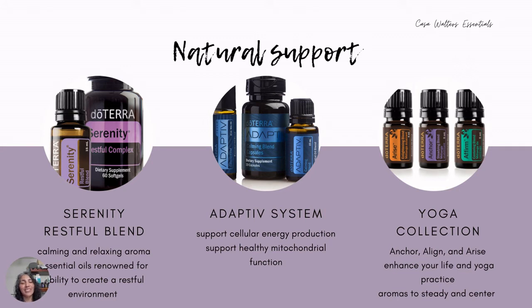This has botanicals and essential oils that help to manage the effects of stress. So if you've had those stressful situations, you can feel it on your body. Once you've passed that situation, you can feel it in your body. And the capsules are a great complement to the oils, in that it does help you with that physical aspect of stress. We also have this beautiful little yoga collection here.